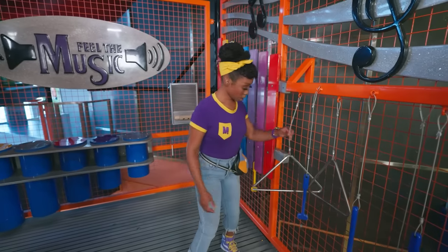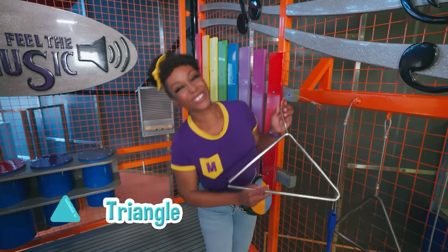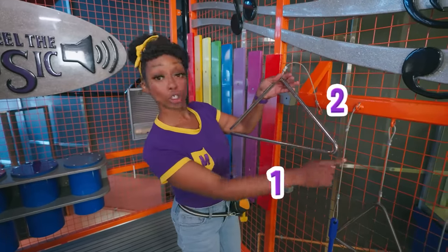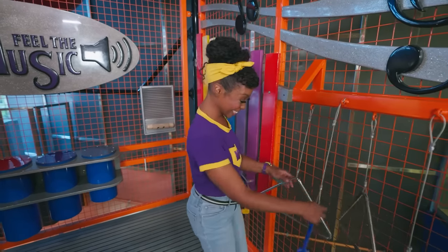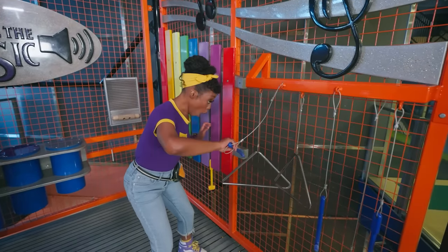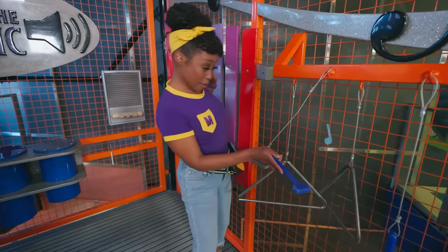Look, do you know what this shape is? That's right, it's a triangle. Triangles have three sides. One, two, three. And they can make music too. Let's give it a shot. Whoa! Oh, that sounds awesome!